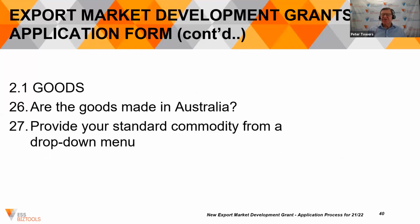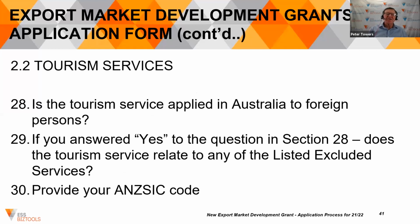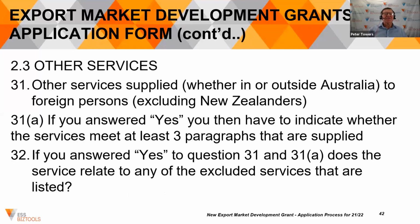And with goods, there's questions about, are the goods made in Australia? And you can answer details about your standard commodity in the drop-down box. And there's some questions then about the tourism services that I've probably just referred to before. And then we've got other services. And again, it's for anyone other than New Zealand.